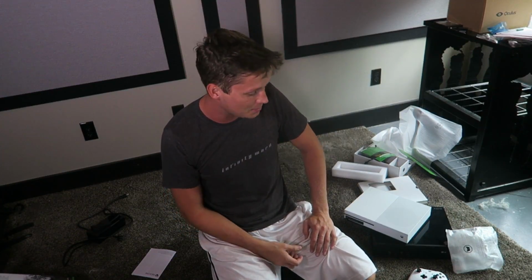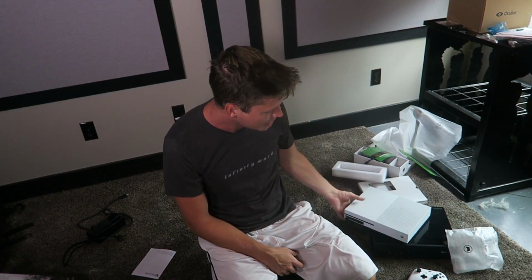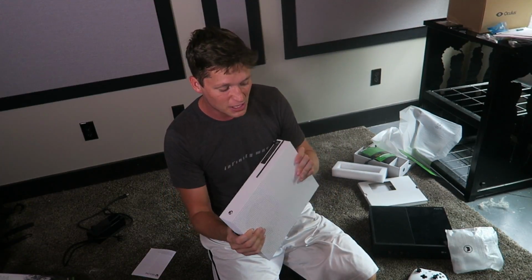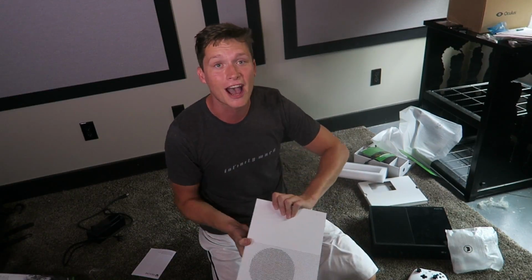I'm not really looking forward to downloading my profile and all my saves and my games and everything. That's going to be nearly a terabyte worth of stuff. That's going to take forever. But once it's done, I'm going to have everything on this tiny little thing, which has 2 terabytes of memory. That's absolutely nuts. So yeah, there you guys have it.